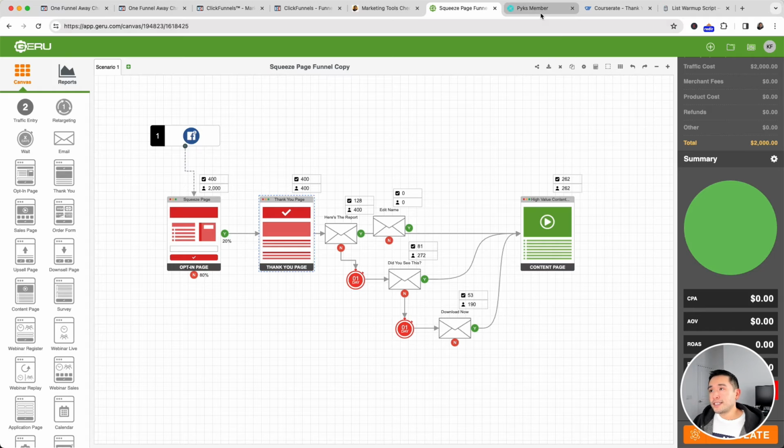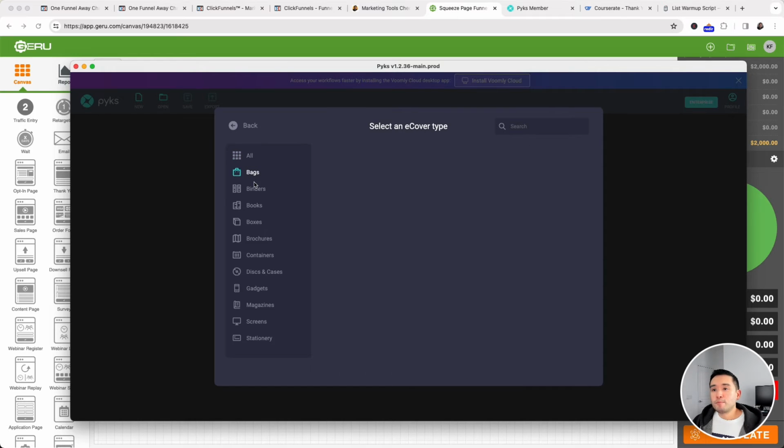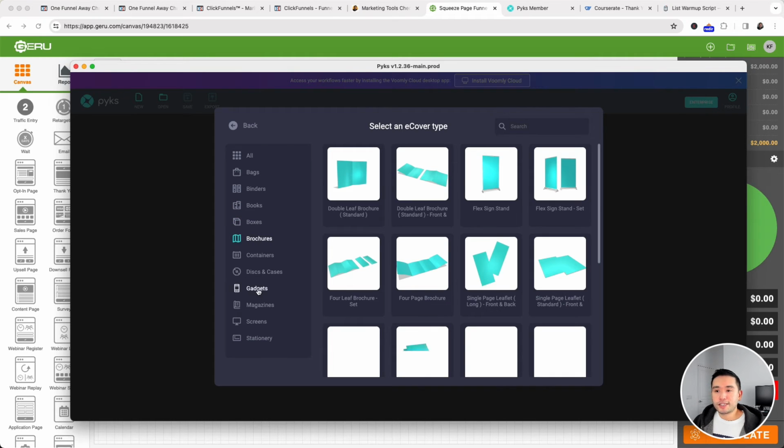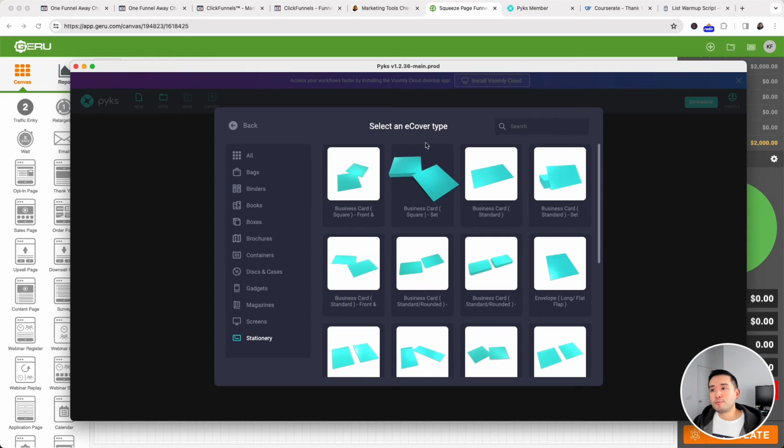And then the other bonus is the Pikes tool, which looks like this. And you can essentially create all types of e-covers, mock-ups of bags, binders, books. So if you are selling a book, you can use this tool to create a mock-up of that book. So there's also boxes, brochures, gadgets, magazines, screens, stationery. So you can create all types of digital assets and showcase it really nicely.